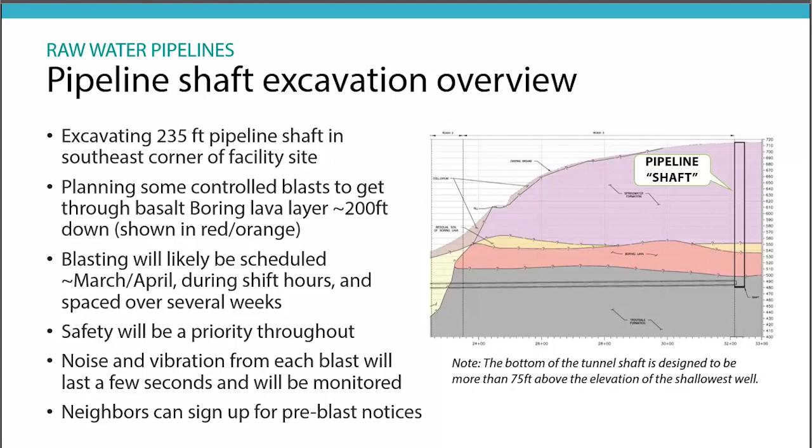We're expected to do 6 to 7 blasting events. For how deep it is, we don't expect anybody to even hear it. But regardless, neighbors can sign up for pre-blast notices. These are all controlled and planned, so we can send out notifications on when they are going to happen so that everybody knows.